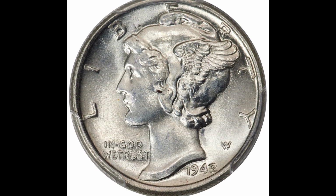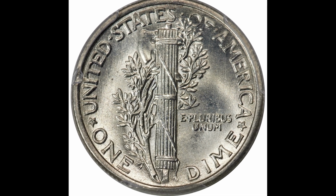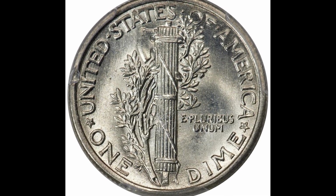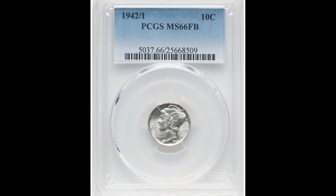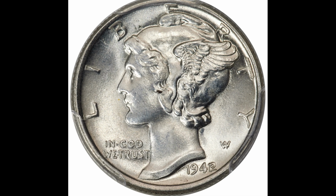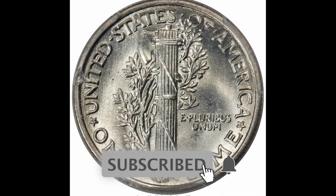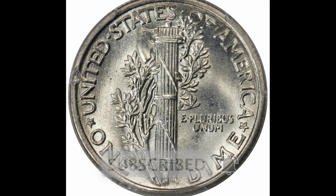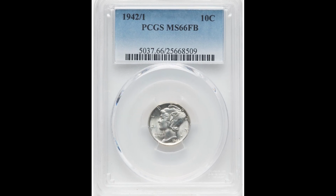This is a Mercury Dime. Before the United States issued the Roosevelt Dime, this is what they had. They had the Mercury Dime, which shows a side profile of Lady Liberty on the front of the coin. The nickname Mercury came when individuals thought this coin looked like the Greek god Mercury. I digress. This beautiful coin from 1942 sold for $102,000, and here's why.